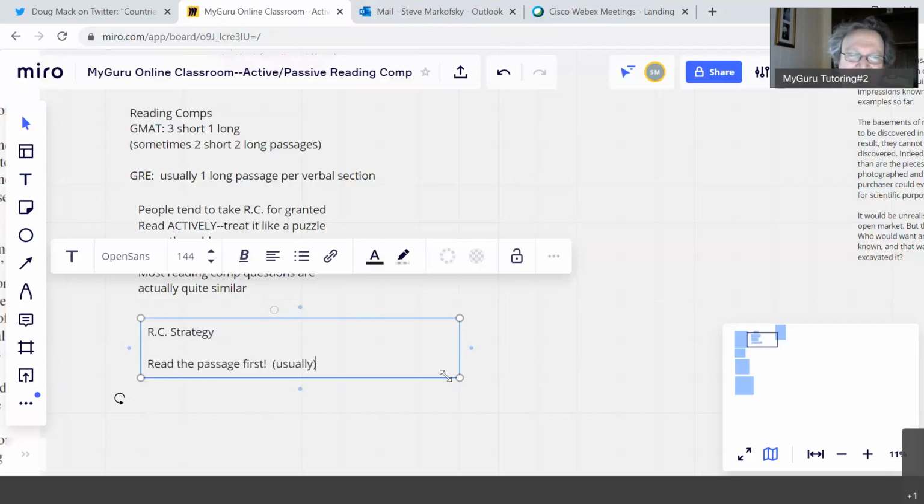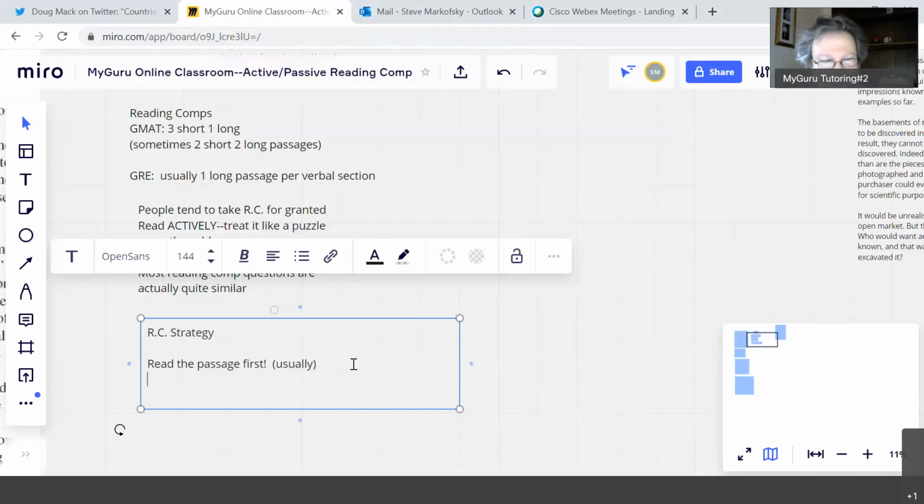But here's the thing, when you read the passage, you want to extract certain information. You don't want to just lay back and let the entire thing kind of filter in. You want to ask yourself questions as you're going through. All right. That's what I mean by reading actively. Okay, so what are we going to be looking for?